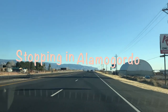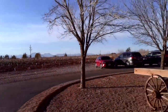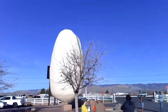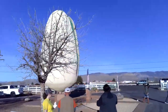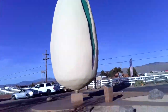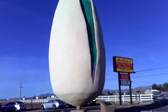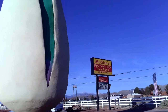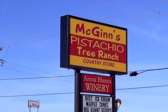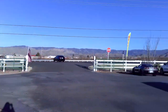Stop here in Alamogordo. They have like the world's largest pistachio statue structure or whatever. They have a nice little pistachio farm with like ice cream and stuff. So it's called McGill's Pistachio Tree Ranch Country Store. So I think we're gonna stop here for some pictures and some ice cream, and then we'll keep on heading home.